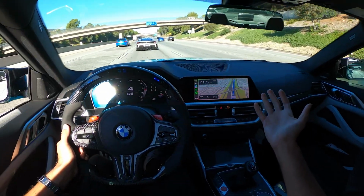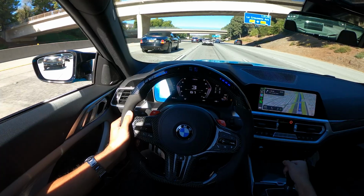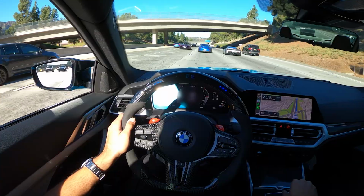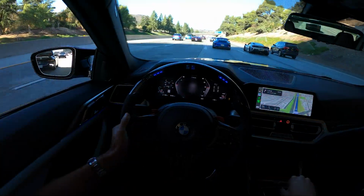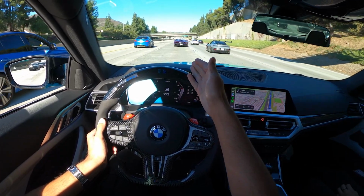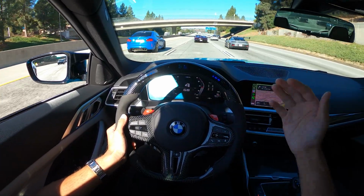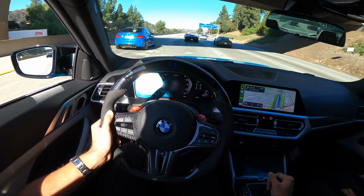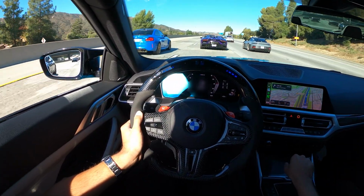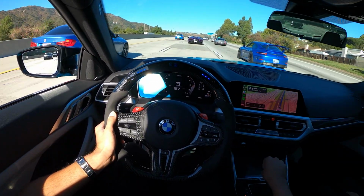I wonder where the Rolls Royce is at though. He's probably cruising. There he goes. That thing is massive. That's a good one in the combo too. Oh, that's good. Woo! The 340 out here banging too.